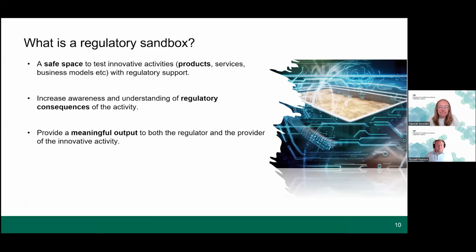But what is a regulatory sandbox basically? As a starting point, it's a space for you to bring innovative activities. In our case, that will largely be products because we are a product safety regulator. But other sandboxes have been around. They've grown in popularity in recent years. Some people are using them to evaluate services or business models. And as the name would suggest, they come with some form of regulatory support or regulatory interaction, often with a public body such as a government regulator, in our case.